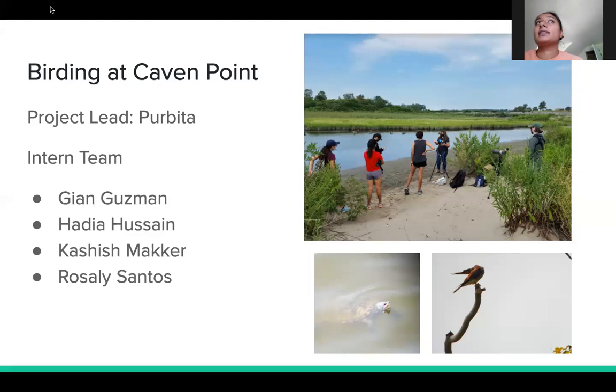But it was fantastic to see the 4 interns really go from noticing pigeons in their city to noticing 30 to 40 different species that we experienced out on Caven Point. And again, even though it's a very tiny habitat, there is a lot going on, because you have this really special beach habitat out on Caven Point, and the tides are just phenomenal. They change very quickly, and the wildlife changes with it.